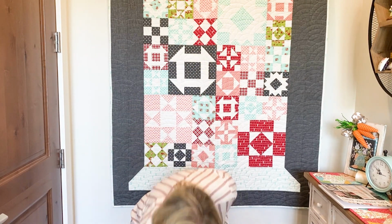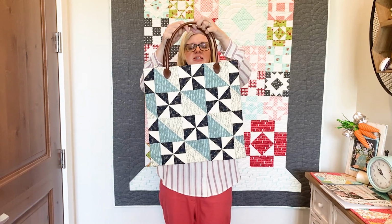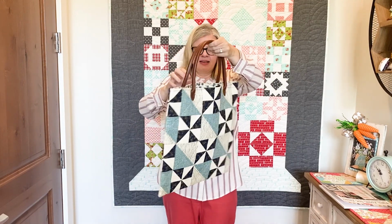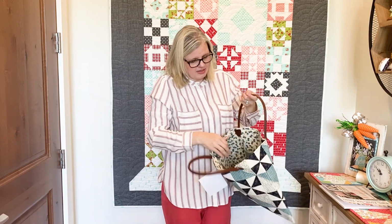And then Janet Claire, this is a really cute bag, and she's got some leather handles. It's called Game Ready Bag. And I'll show you both sides. This would be a great weekend project. And it's got pockets.